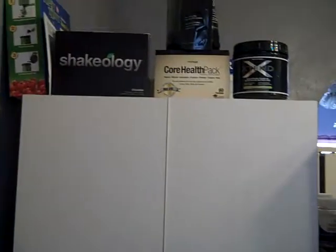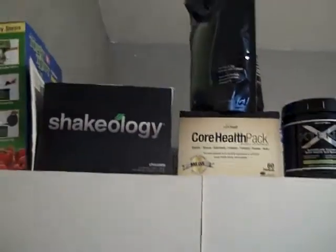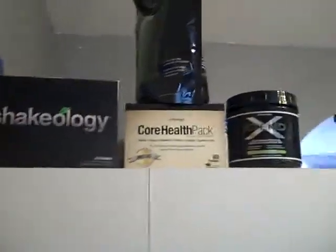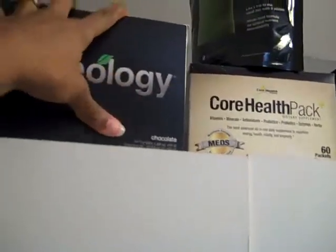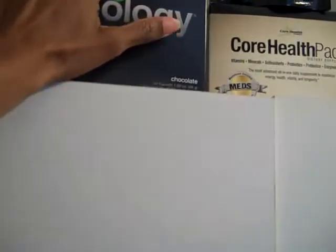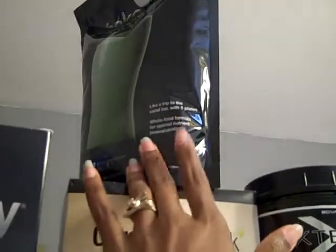This is my quote-unquote pantry. On top, of course, as you've probably seen in some of my other videos, I have Shakeology. This is chocolate. I drink a chocolate 3 to 4 times a week, sometimes more. I try to have 2 a day, but sometimes I only get in 1. And then Greenberry, which I have every single morning.